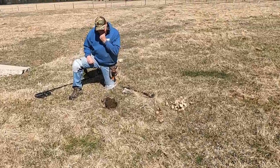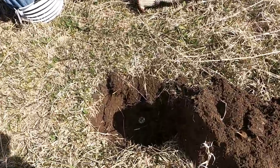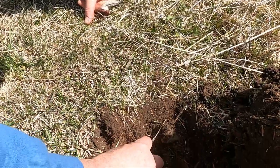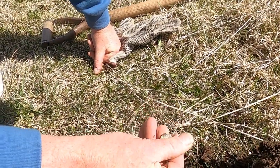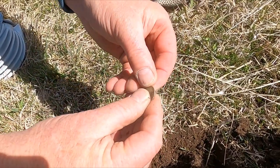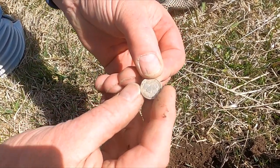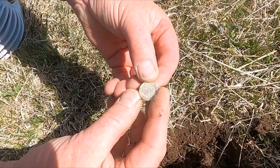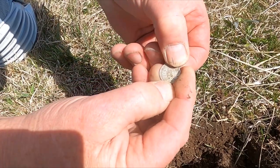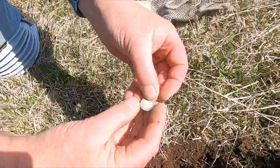Brad's saying he thinks he's got some silver. What do you mean, might? That's for sure silver. Yeah, it looks like a barber dime. One dime. Oh, man. Barber. Sweet. What year? 1914. All right, on the silver. Dang, good job. We haven't been here very long either. D mint mark. That's so sweet. On the board.